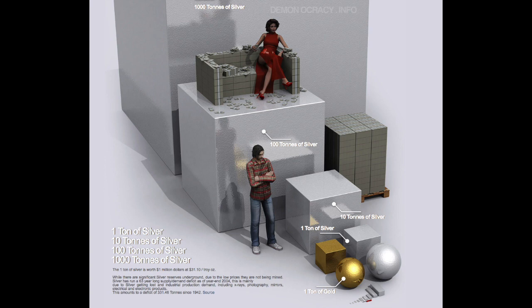The 1 ton of silver is worth $1 million, as we discussed earlier, if it was $30 an ounce, but we're going to call that $500,000. So for $500,000 in cash, you could get that nice beach ball sphere that weighs a ton of silver.